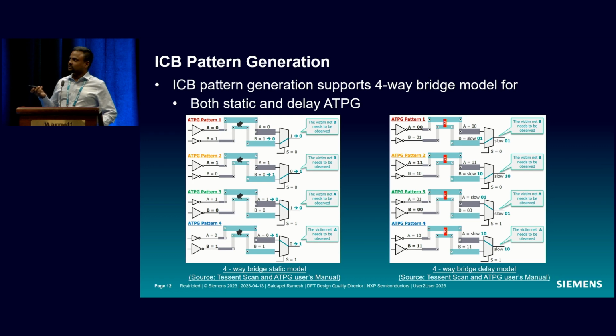That is your first two fault models, right? The top net is the aggressor, the bottom one is the victim. In your first top line, you're going to send a 0 on A and 1 on B, and in your second one, you're going to do the opposite. So that's your two-way model.